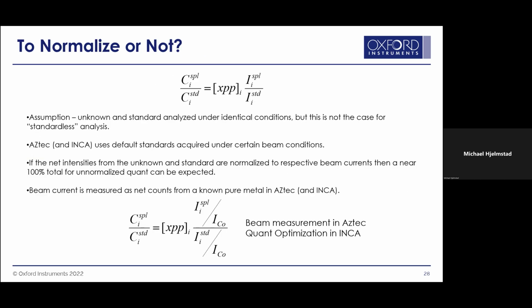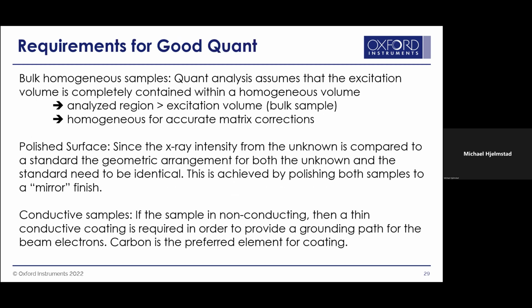So, the normalized slide here, I'm going to talk a little bit more about Lair Probe when we come up a little bit later, and normalization will be something that we talk about in that. So I'm going to leave this slide off and just mention that there's 3 major requirements if you want to do good quantitative analysis, okay?